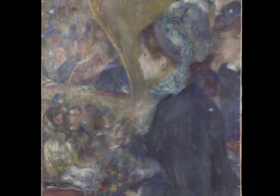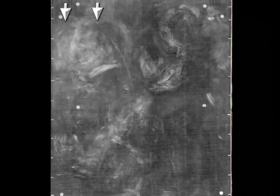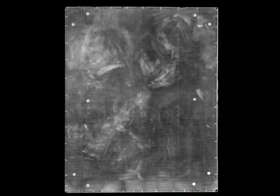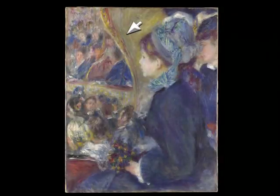X-radiographs revealed that Renoir changed his composition radically, however. He originally painted two other pretty large-scale figures leaning forward on the left, and it appears they were a man and a woman. Traces of the man's head can still be made out in the painting between the young woman and the audience view that Renoir tried to cover up, but it didn't do so entirely.